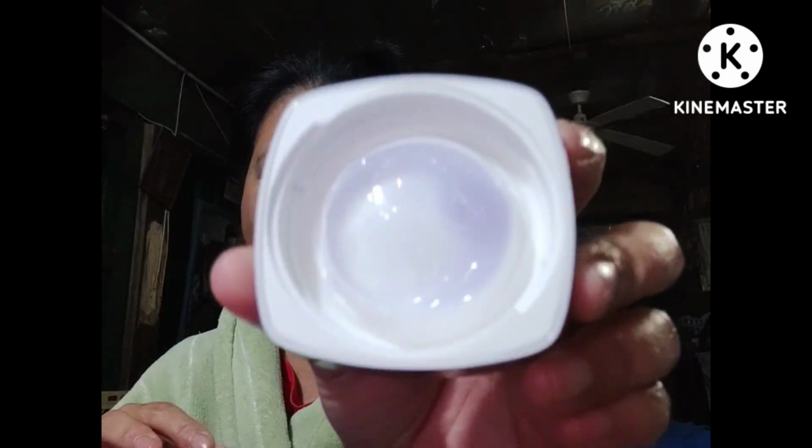Ang direction niya to use, apply a thin layer to your face. Kailangan cleanse yung skin niyo before you apply, and then gently massage on your face. Infuse it overnight and remove any excess in the morning with a moist cotton pad or rinse off.